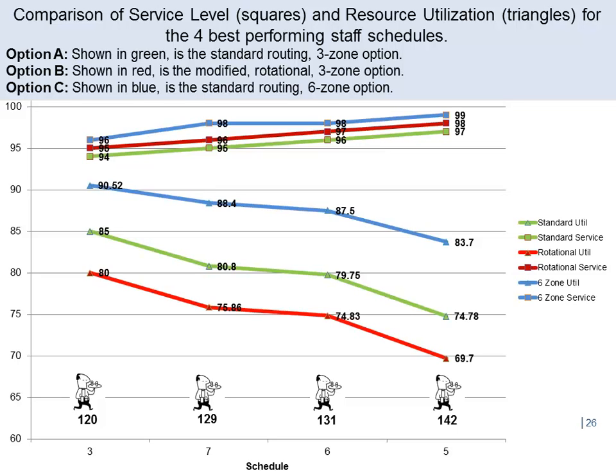What we see here is that the 6-zone option dominates in every one of the options, right? In service level, it's always higher, using the resource utilization. So if we look on the left at, say, schedule number 3, we had 120 hours. Well, we're paying for those 120 hours whether we're efficient with our resources or not.